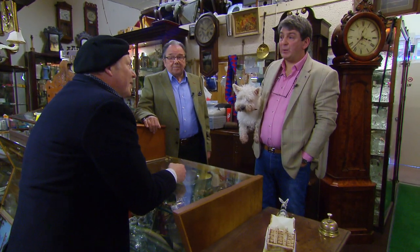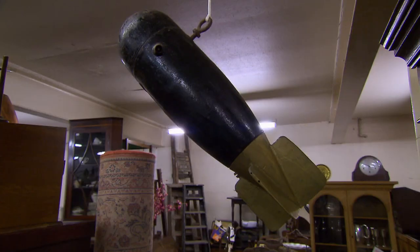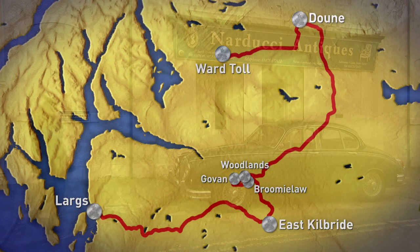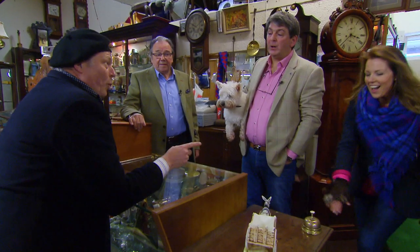Yeah. And bought it from, and I thought I'd have a go at it. I just took it to pieces, just curious to see what was inside it. It's empty. Ever heard of the bomb disposal squad? Now, Christina's on her way to Largs with just over £100 in her purse.